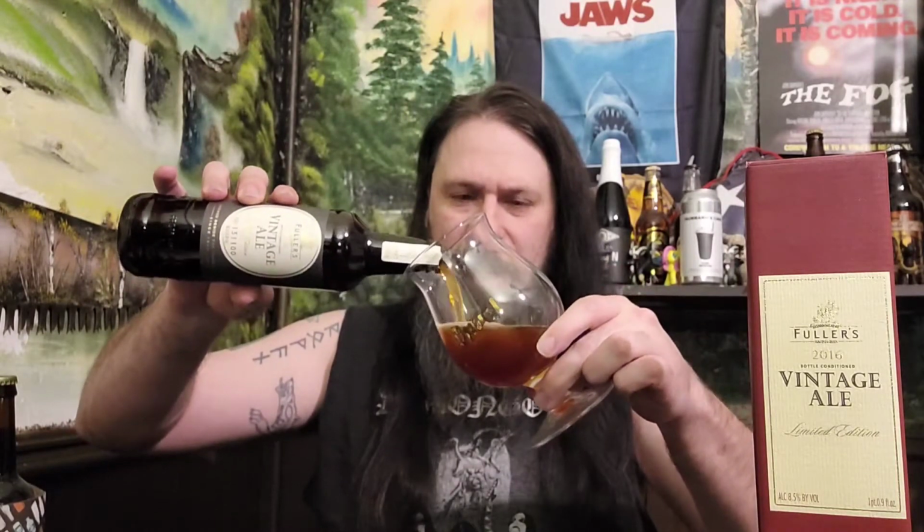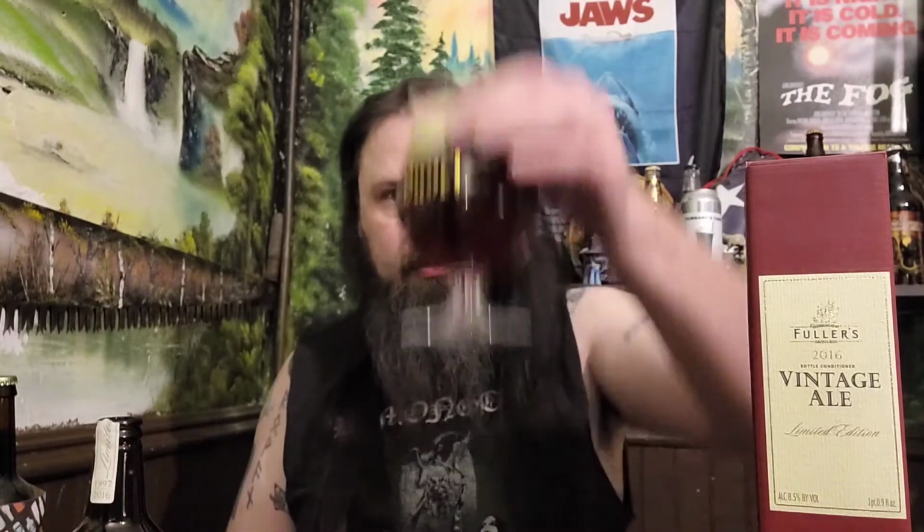8.5 alcohol by volume. Of course, a couple different changes have happened at Fuller, Smith & Turner since. Different brew master for a while, which I believe she is gone now, but bought out by Asahi, I believe, something like that. So there's a couple different things that have happened to Fuller, Smith & Turner for sure. So we're just going to use the big old glass, get that in a little bit, let this do its thing and breathe.